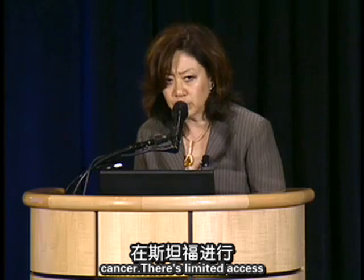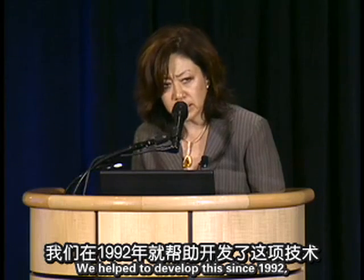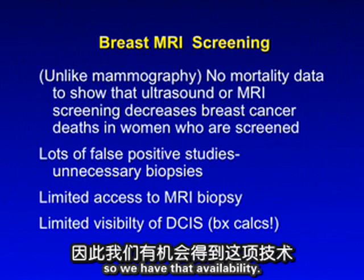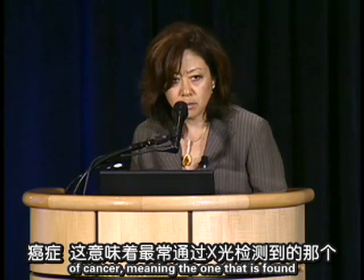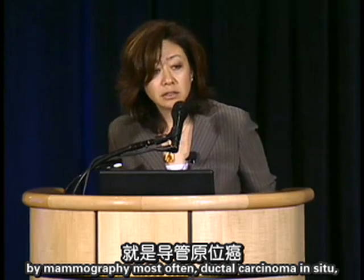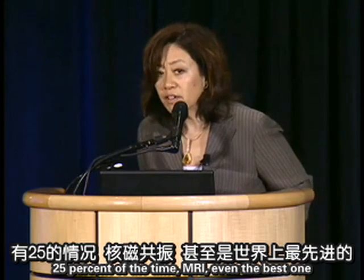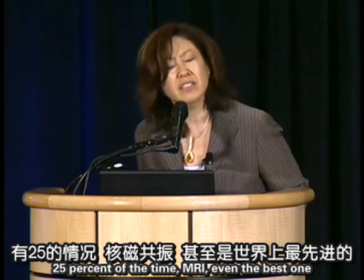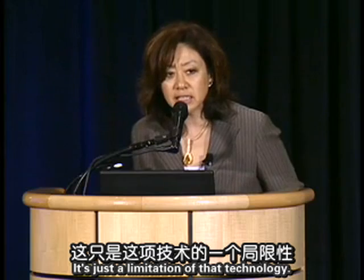There's limited access to MRI-guided biopsy, but here at Stanford we helped develop this since 1992, so we have that availability. The last thing I want to warn you about is MRI sometimes cannot find the earliest kind of cancer, meaning the one that is found by mammography most often, ductal carcinoma in situ, the very, very early form. 25% of the time, MRI, even the best one in the world, is not going to find it. It's just a limitation of that technology.